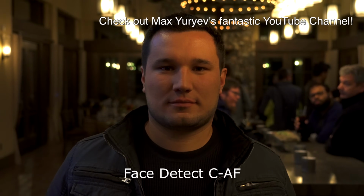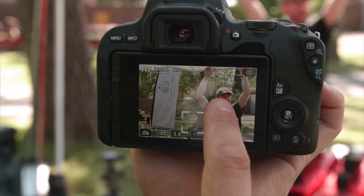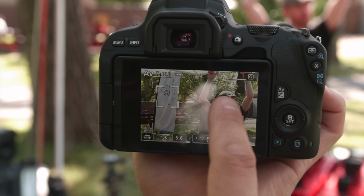gimbals. But the interface is incredibly convoluted. I had to set up a few different menu options to even use face detect in video mode. I would love to see something streamlined like Canon's dual pixel AF, where you can just poke on the touchscreen what you want the camera to track, and it'll do that for you.